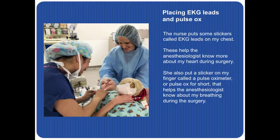The nurse put some stickers called EKG leads on my chest. These help the anesthesiologist know more about my heart during surgery. She also put a sticker on my finger called a pulse ox that helps the anesthesiologist know more about my breathing during the surgery.